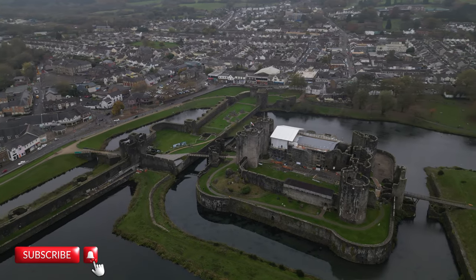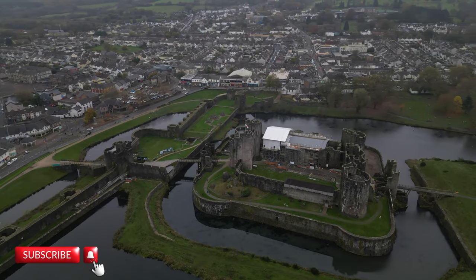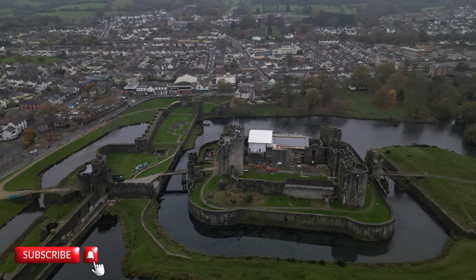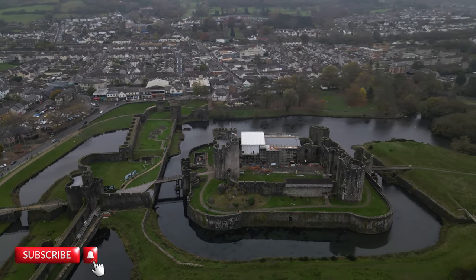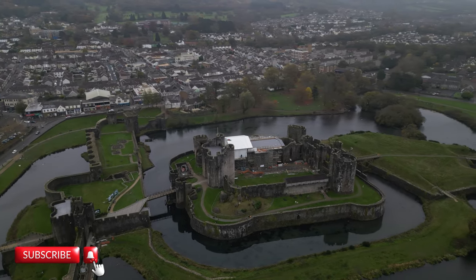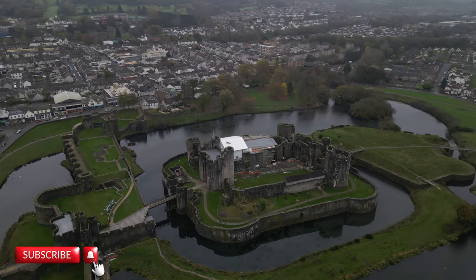And check this out, the castle even has a leaning tower, which is sometimes compared to the leaning tower of Pisa. It leans because of subsidence, but it's still standing strong after centuries of conflict.